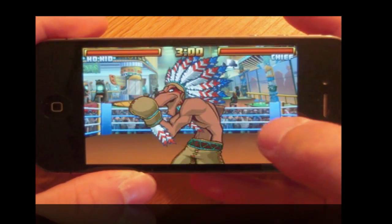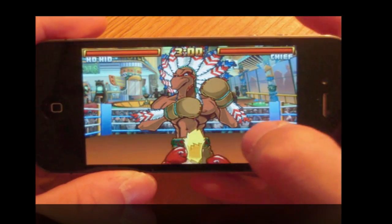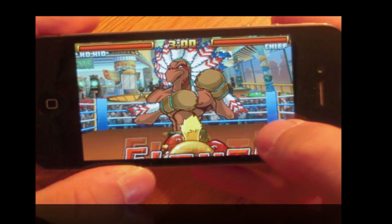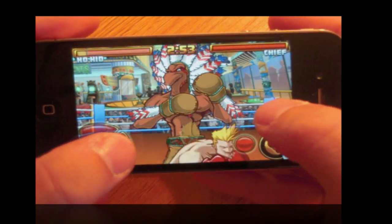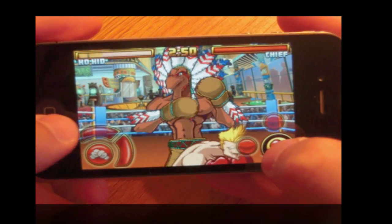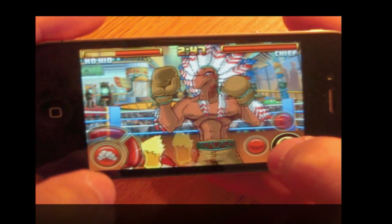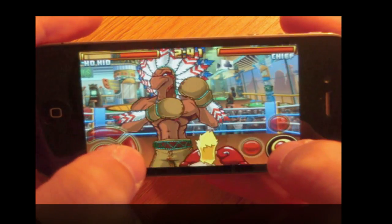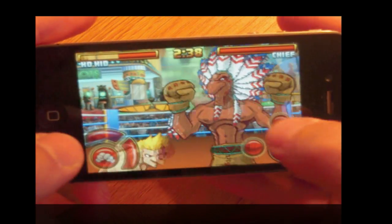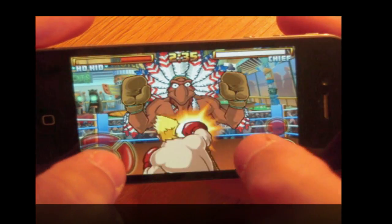So there's my opponent right there, and you're the guy right there. And see, on the right here you have your different punch buttons. The lower one goes for a middle punch, top one goes for the high punch. On the left you have your dodge and block buttons, dodge left, dodge right. If you hit dodge and punch at the same time, it sort of sends a hook.